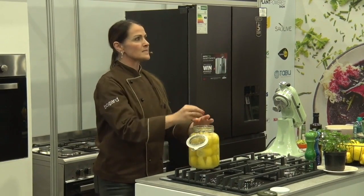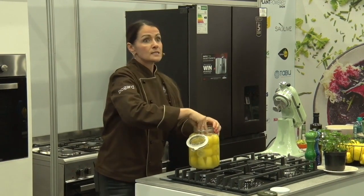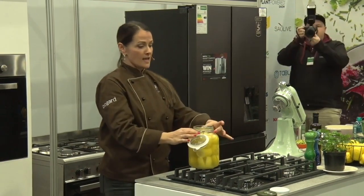I definitely recommend that you get a jar that has a smaller neck and a wider base. This is because your lemons are going to want to pop up and float, and you really want to make sure that they're fully submerged and pushed down so that they stay there under the rim.